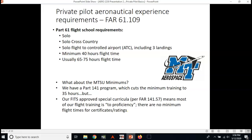MTSU has a Part 141 program, so all of our training is done under Part 141 of the Federal Aviation Regulations rather than Part 61. So that cuts our minimum training hours down to 35 for a private pilot's license. However, we are also approved under a special curriculum that means most of our flight training is done to proficiency, and there are no real minimum flight times for certificates or ratings.